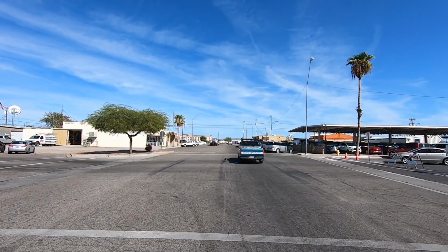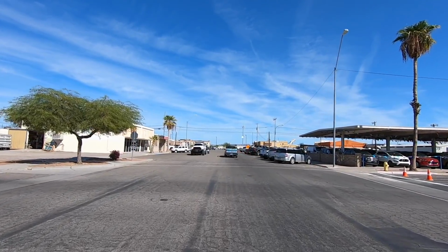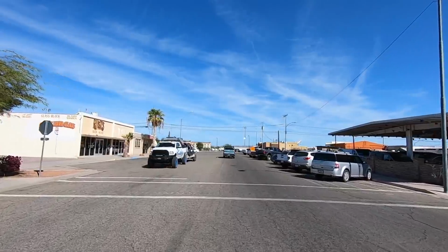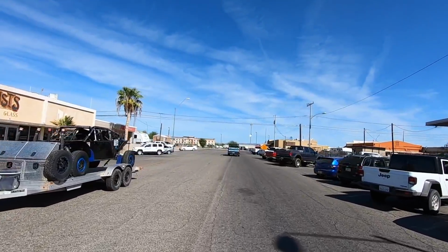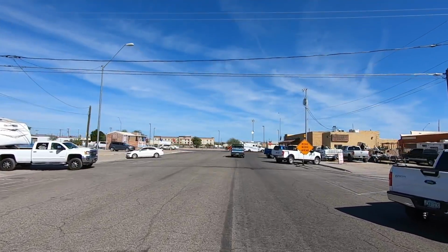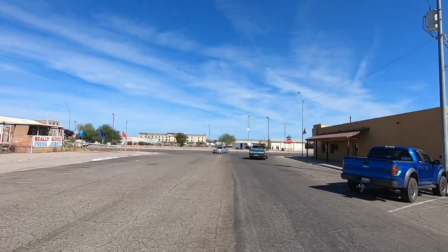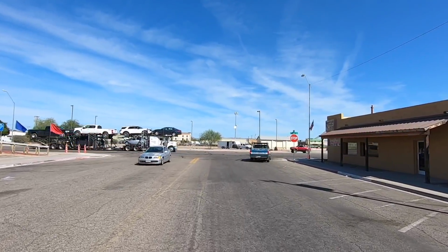Road closed. Off to the right, there's a Ford dealer here. There's also a Chevy dealer at the end of town. Wow, that's a nice rig in that trailer. All right, back on 95. Let's see what I need.